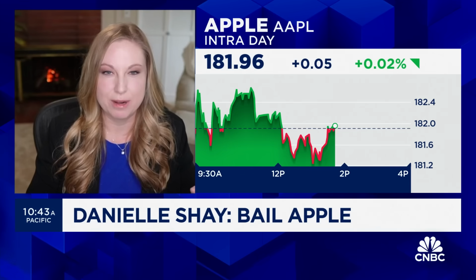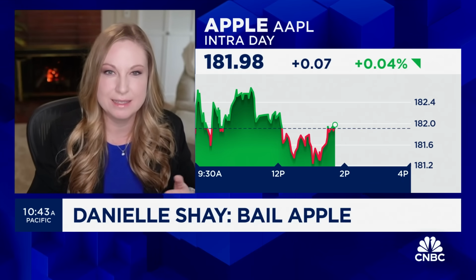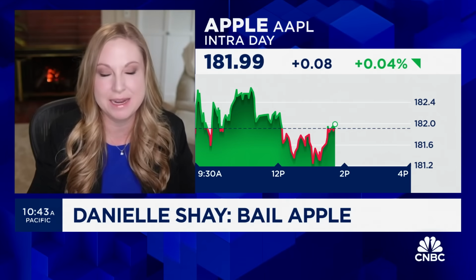So that was one sign, but I'll tell you that the next zone of support is going to be around 180. So if we end up breaking that 180 price point, that is a key line in the sand, and that's where we could really see this stock break down. Go ahead. I've been edging out of this stock, and I haven't shorted it yet. But I would short it if it breaks 180. We're just under 182 now.